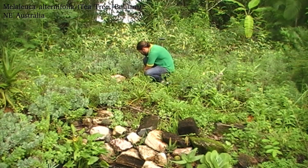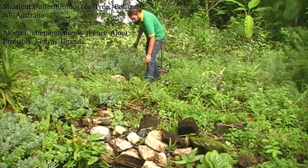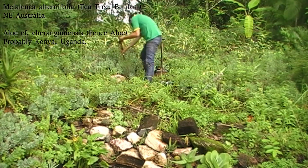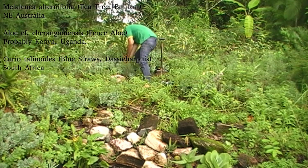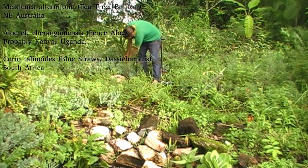In with that, I'm putting a fence aloe. I thought it might be a Nieriensis, but I'm not convinced. We'll see when it flowers, but it should be one of the tetraploid East African aloes. And with that, I'm also putting in a couple of what I think is a Curio, which used to be in Senecio. It's a South African succulent in the daisy family, which should add a nice little splash of colour.